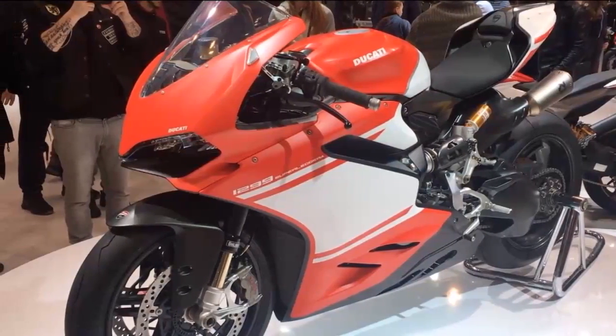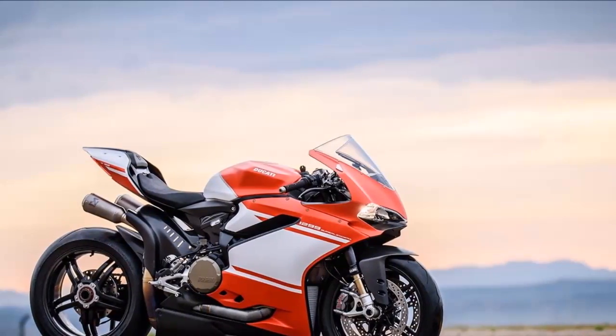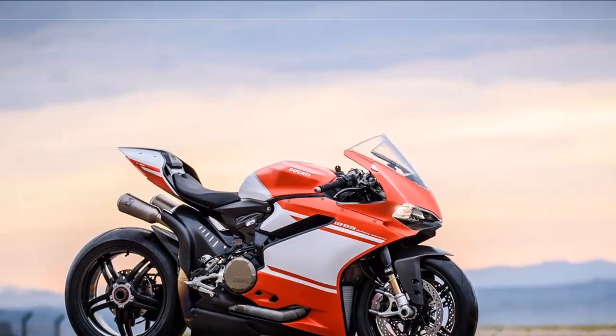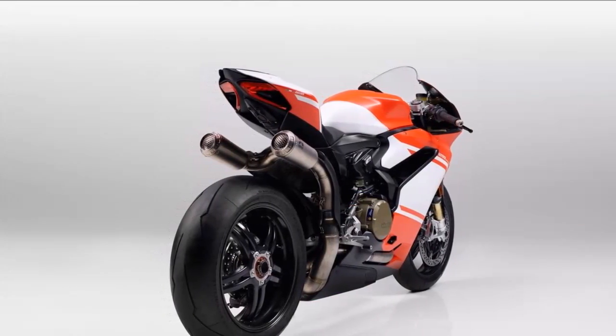Spent gases are routed through a 2-1 titanium exhaust, exiting in a pair of Akrapovič silencers above the rear wheel. US spec models unbeholden to Euro 4 requirements will get an underslung exhaust.